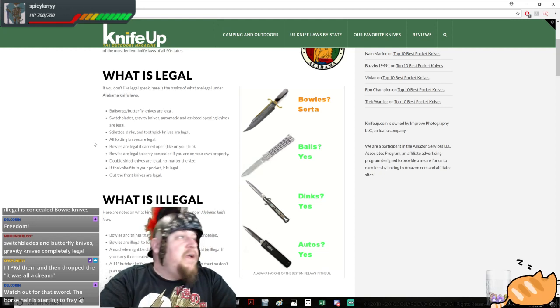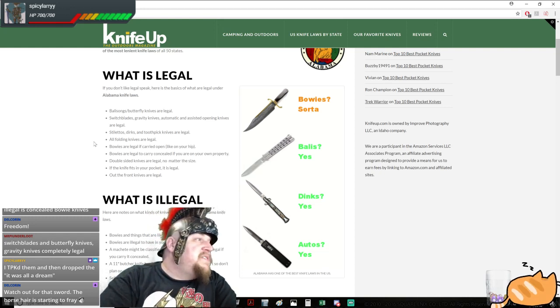Bowies are legal to carry concealed if you're on your own property. Double-sided knives are legal no matter the size. If the knife fits in your pocket, it is legal. And out-the-front knives are legal. And there are some illegal.